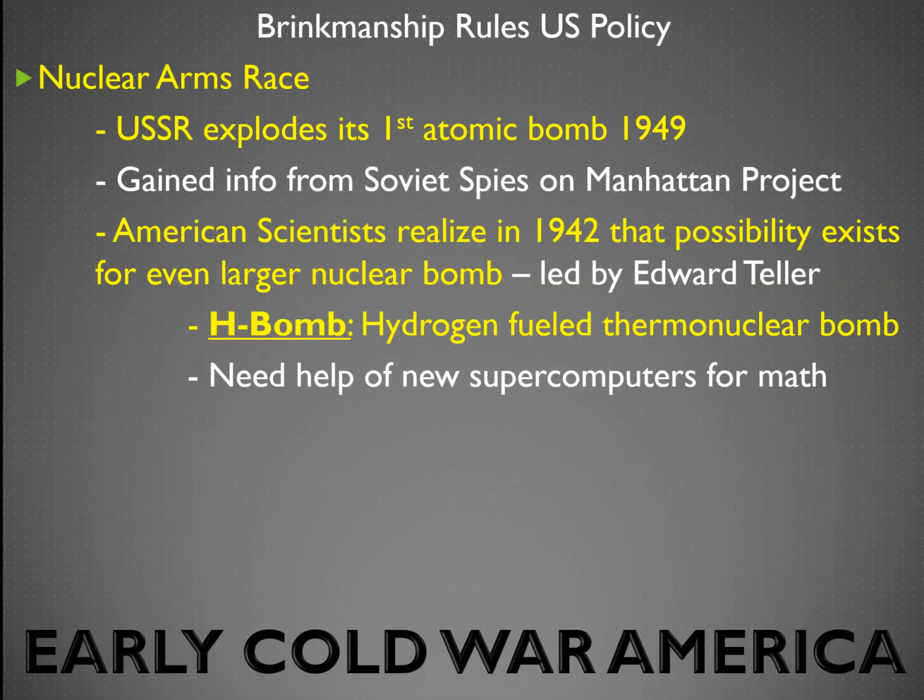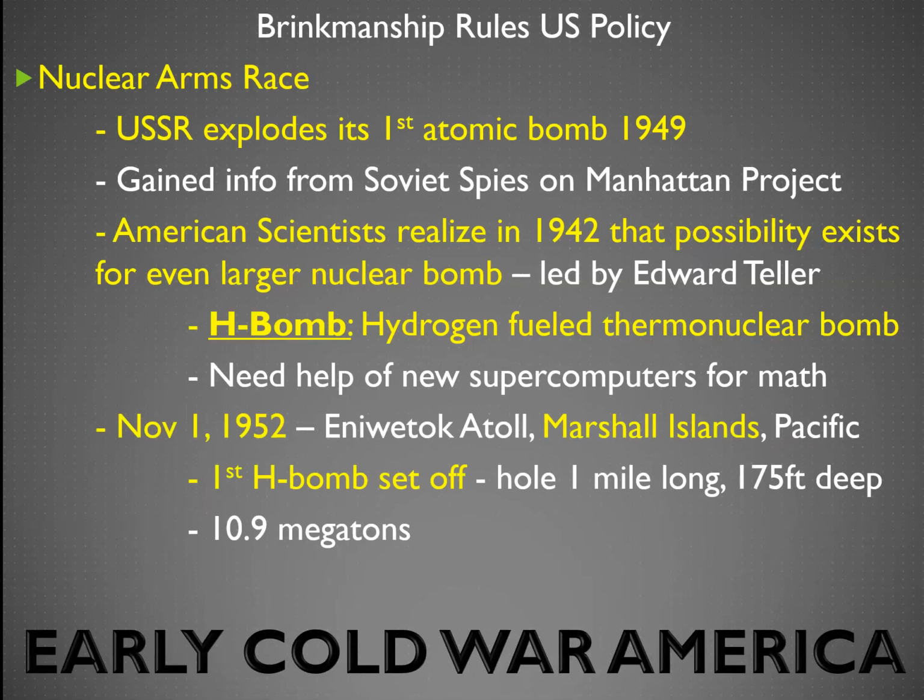Instead of a fission reaction like in the early atomic bombs, this would be fusing hydrogen atoms together, just like what's done in the center of stars. The hydrogen bomb marked a kind of race to develop it first, to have the biggest and best bomb in the world. And in order to help out with the calculations, new supercomputers were needed to do the complex mathematical computations and run the formulas to handle a bomb of this size. So this was also a boon for the supercomputing industry in the United States as well.